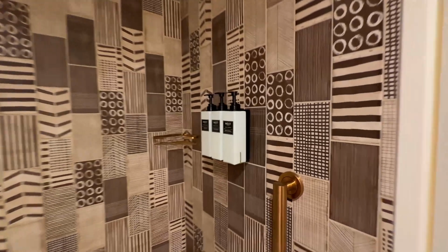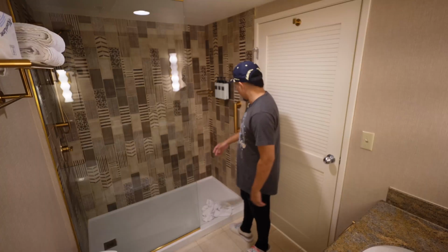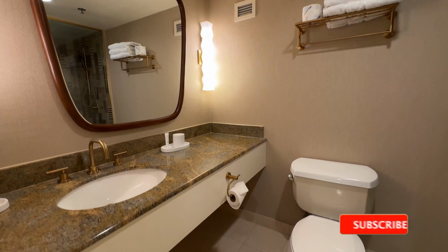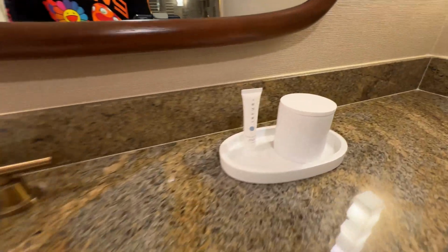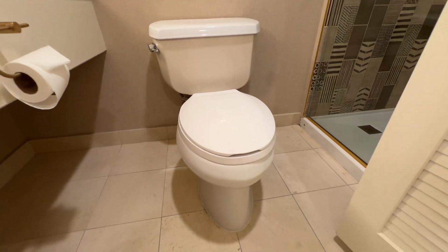Then you got the Nest New York shampoo, conditioner, body wash, a gold tray right there for your soap and other things, a little handle here so you don't trip and fall. Then you have your toilet paper here as well with a soap bar here, and they have lotion as well as Q-tips and cotton. And then all the towels are up here and your spare toilet paper. And then the toilet is nice and low to the ground.